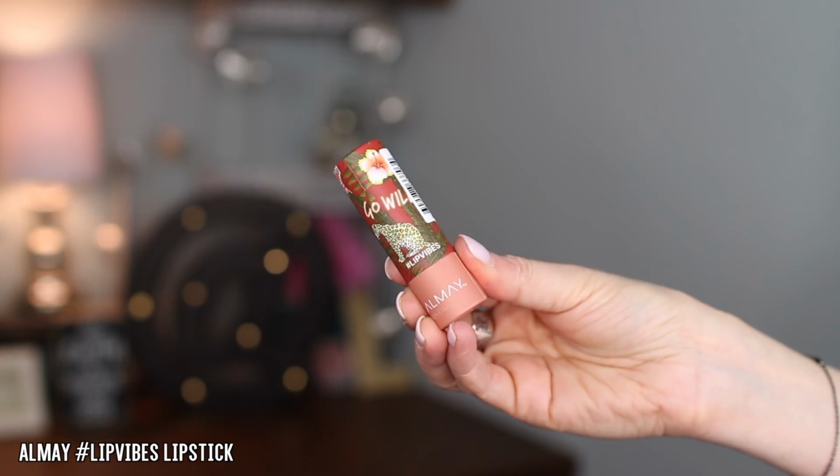And then all the other things that I have to share with you are all lip product goodies. So Almay has these new hashtag lip vibes lipsticks. Very much remind me of the Sephora lip stories lipsticks. Is that what they're called? So they have different designed packaging that corresponds with the color of the lipstick. So that's really fun. So this looks very, very similar to that.